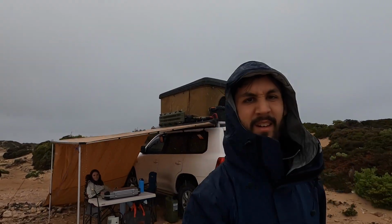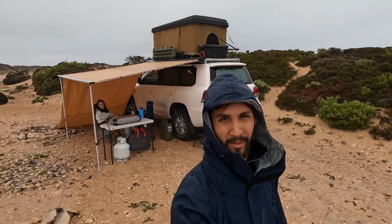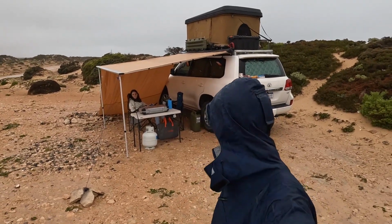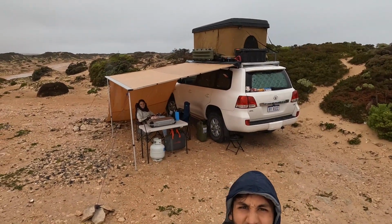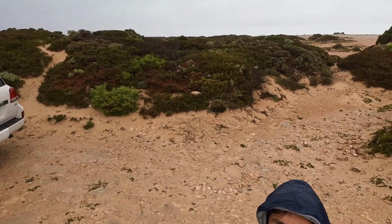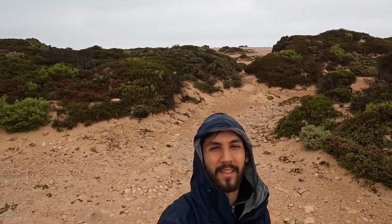Just got to camp now at the Bunda Cliffs, and it is very, very rainy. But me and Holly have done the setup very nicely. I'll show you. Got my rain jacket on. Show you what our setup looks like. It's not bad. Got the side awning wall up, so we're nicely protected. Got a good dune there as well to protect us from the wind. And over there is the Bight. So I'll go over there and show you now what that looks like.